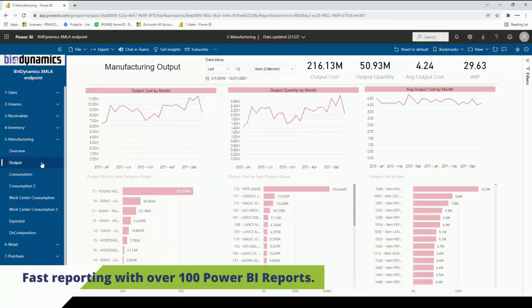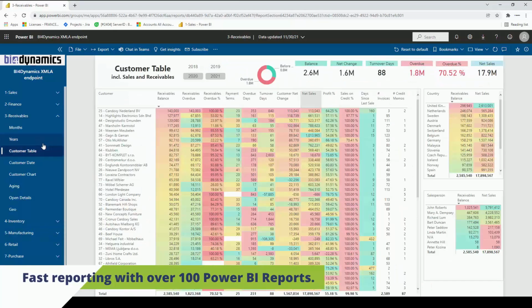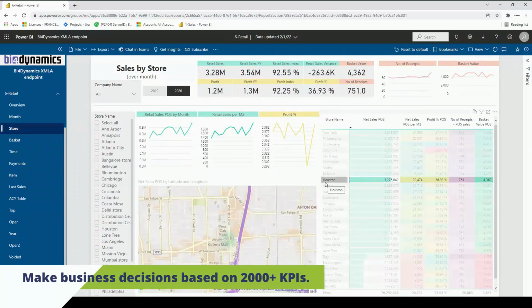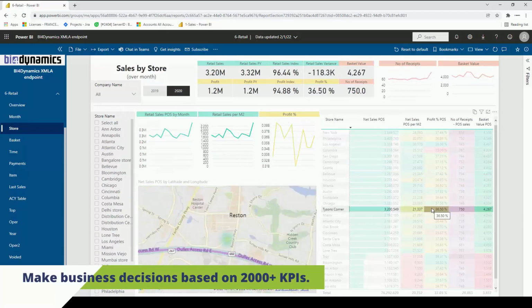A wide variety of pre-made reports are offered for every module, whereas the sales module has 20 easy-to-customize reports. The pre-made Power BI reports are connected to in-memory tabular model, which allows you to bring any of the 1,500 BI measures into your analysis.